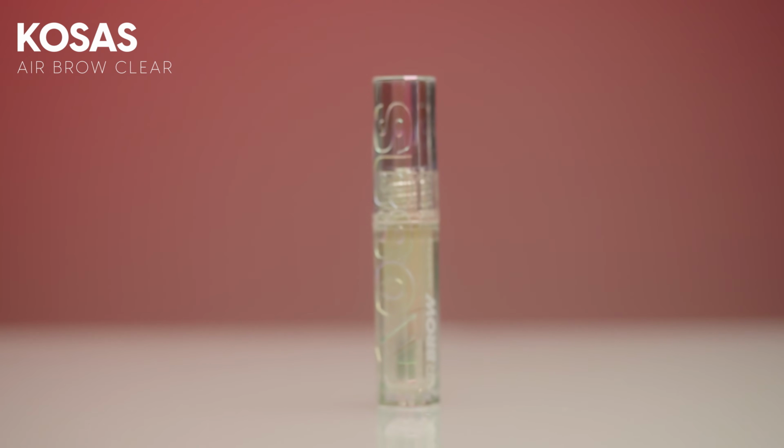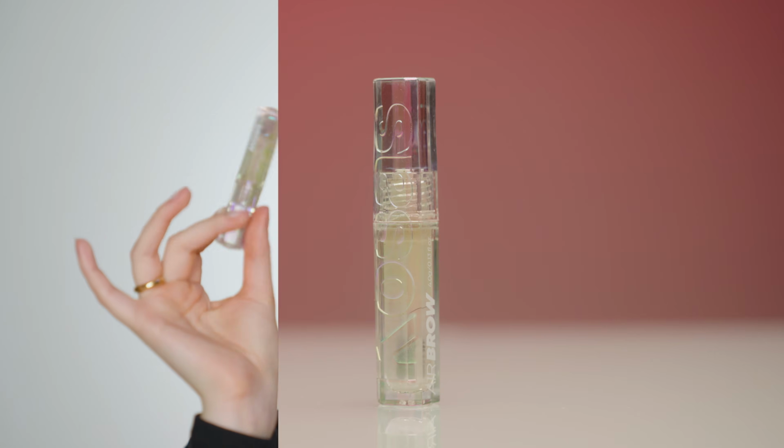This is the Kosas Air Brow Clear Brow Gel. Mine is basically gone. It's a little bit murky just because I've used it so much. I've used this basically every single day. This is definitely more my style, although you can create a really laminated look with this. I like to use this for more of a natural, just brushed up, fluffy brow look. I love the little brush on this brow gel. It's so precise. You can get right in there. It's just so good. I just got a new one of these in the mail.